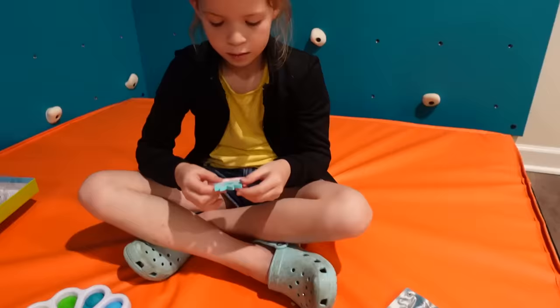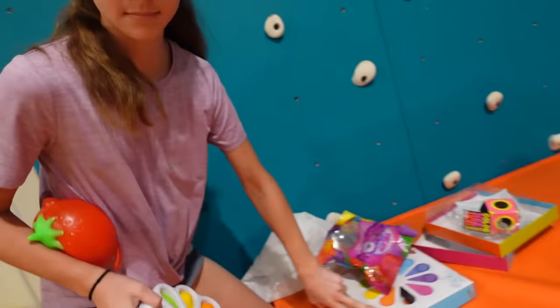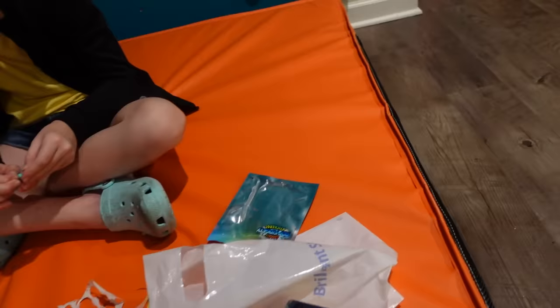Hi, what's your favorite out of everything you got? Okay. I like this one. The giant one? Addy, what'd you say your favorite was? Probably either this or this. Yeah. I love this thing. I've never felt an Orbeez. I love this one too. They're really cool. Colin didn't get a fidget at all.